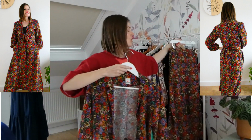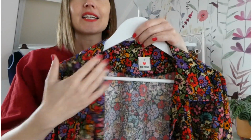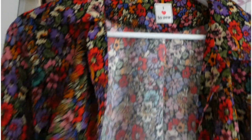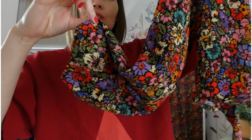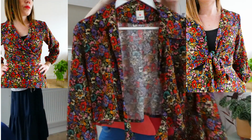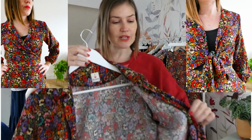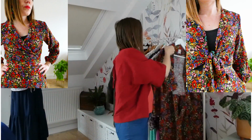I will start with the top. So the top has this gorgeous collar on it. As you can see, it's got lovely facing. I used the Kylie and the Machine I Love to Sew tag. It's got really cute elasticated cuffs, which is nice. And then it's got these ties, which you can use to tie either in the front or at the back. So really lovely details. Quite simple to make, really, but a really satisfying make, and it came together quite quickly too.